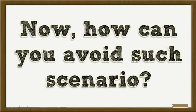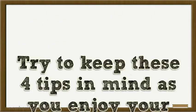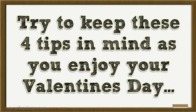Now, how can you avoid such a scenario? How can you manage your credit card responsibly, especially with all the temptations to overspend on Valentine's Day? Try to keep these 4 tips in mind as you enjoy your Valentine's Day.